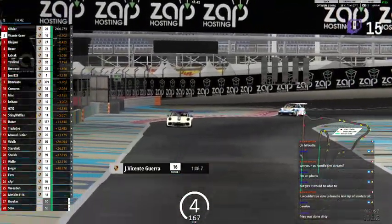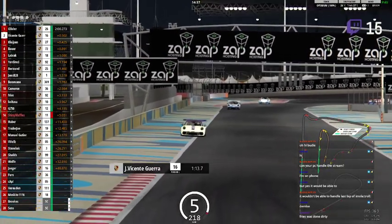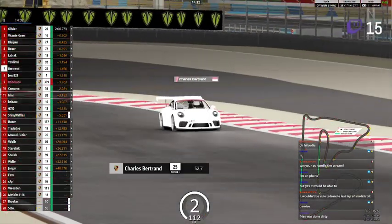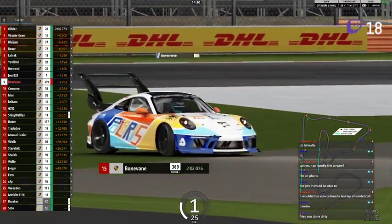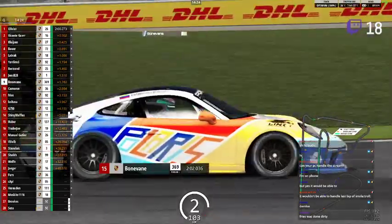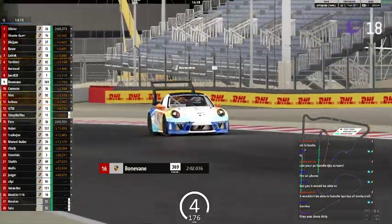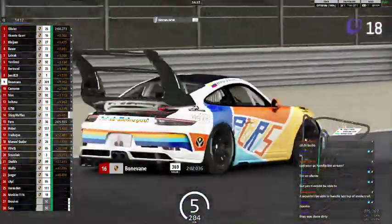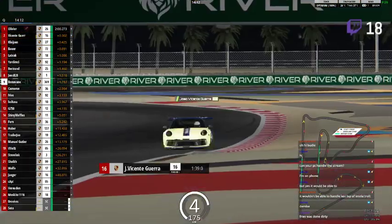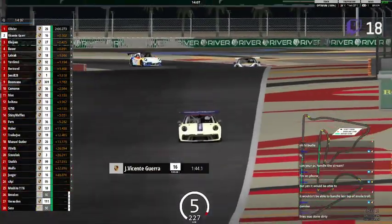And Jens has gone off at turn 6, so he's going to have Charbotron in the way. Price has gone off. Shiny Waffles has gone back to the pits as well. Bonavane is currently in the middle of turn 1 and 2. He's underway again. So everybody will have set their first laps now. Some of them will be valid, some of them won't be. We've got Guerra, who's going to come up and set his second lap. 2 minutes 0.5 was his first one.